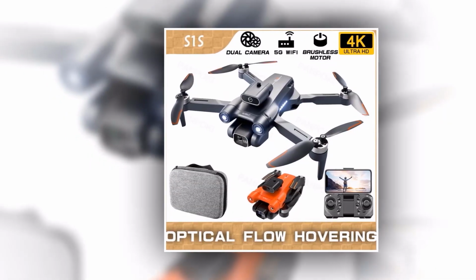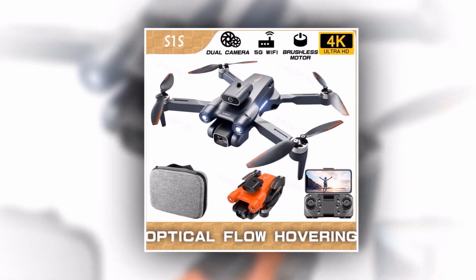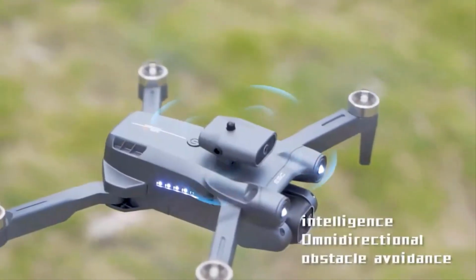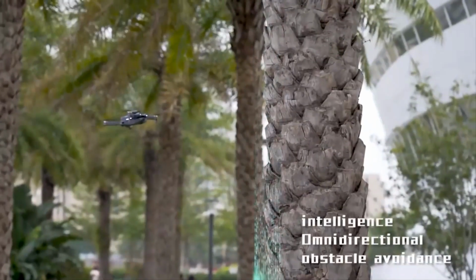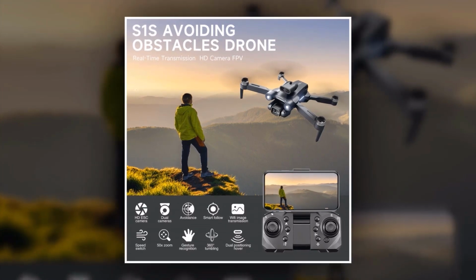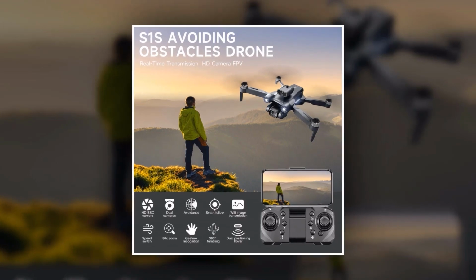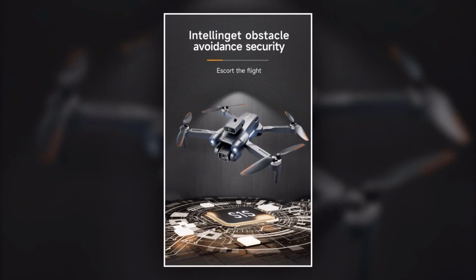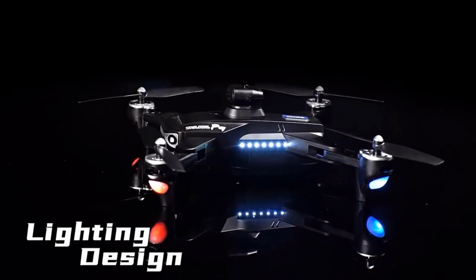The size and weight of the product are light, making it easy to carry around. The body weight is only 123 grams, with 2.4 GHz anti-interference technology, 6-axis gyroscope, and more stable flight. The S1S Mini 4K Professional drone is the perfect choice for anyone looking to capture stunning aerial footage and experience the thrill of flying. So what are you waiting for? Get your hands on the S1S Mini 4K Professional drone today and start exploring the world from a whole new perspective.